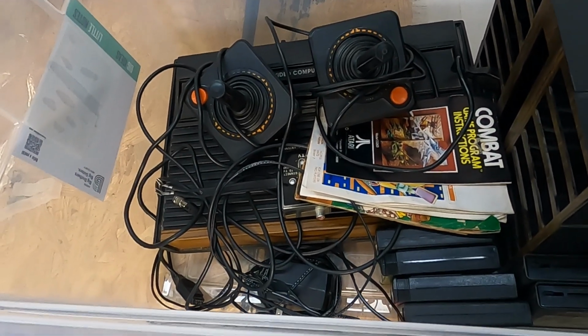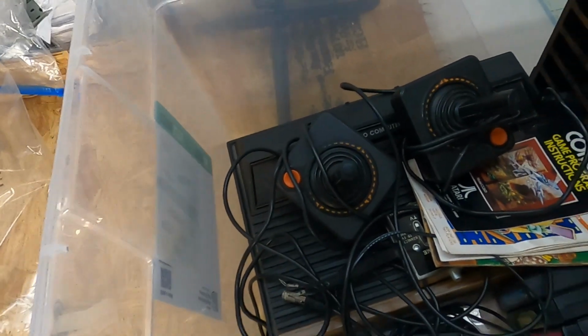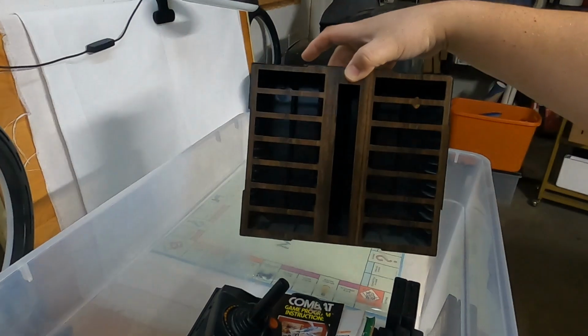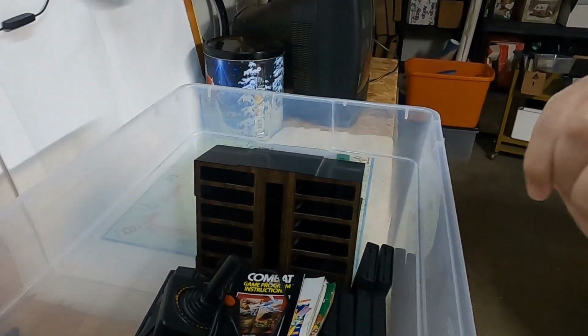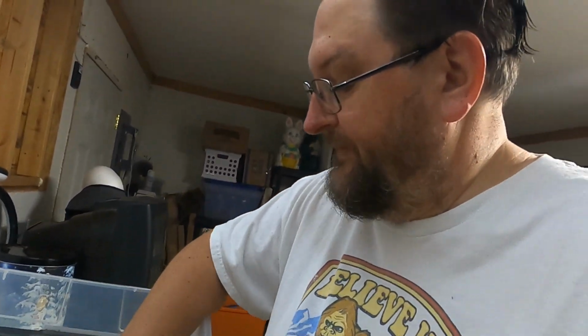The Atari 2600. This one was kind of cool. I mean, it had the joysticks, but it had several games. And this one I hadn't seen in forever. I don't know if you guys remember those, the cases, so you could have your games ready and available.